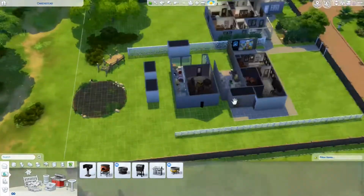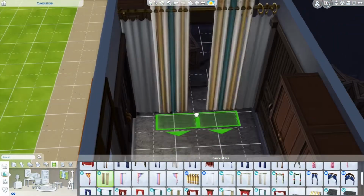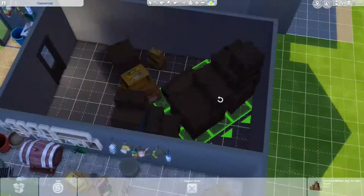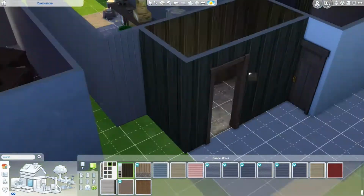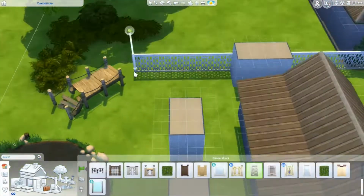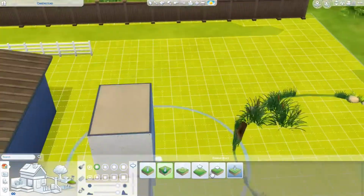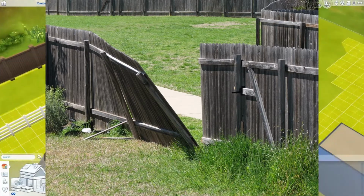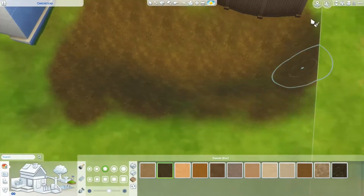Anyway, I had a lot of trouble with the fencing because I don't know why The Sims doesn't just have a plain wooden fence. Maybe this is also just not American? I don't know. I will put a picture on the screen of what I was looking for because I couldn't find any CC either. I also tried very hard.